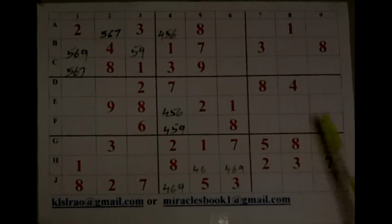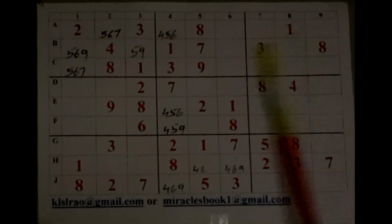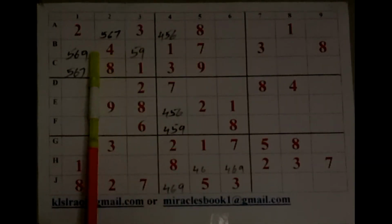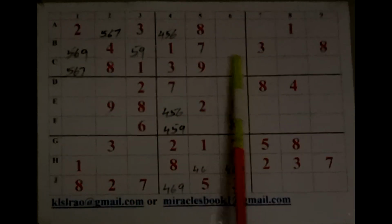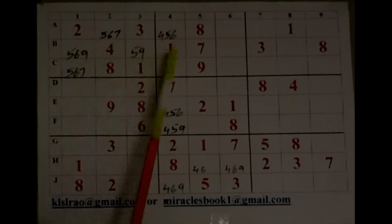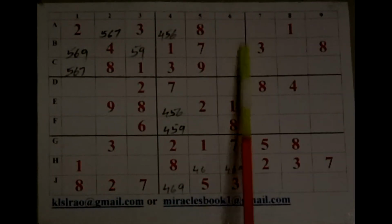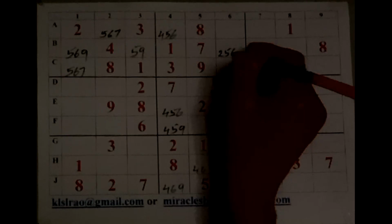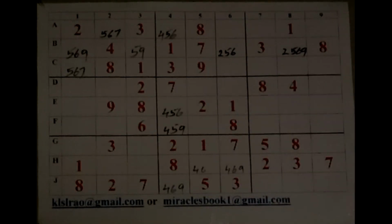Now, for a change, let us fill this box. No, otherwise, for filling this box, we see a cross. We have 5 numbers in this row, 1, 2, 3, 4, 5. We require only 4 numbers for filling this row. So what are those numbers? We already filled 2 of them. We require 2, 5, 6 and 9. So here, only 9 is there, so 2, 5 and 6. Here, 2, 5, 6, 9. Okay.